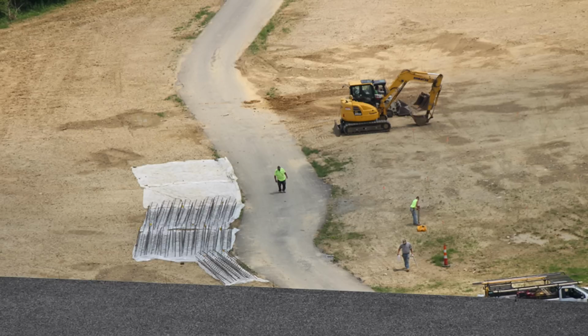Alright, so these photos were actually taken on Friday, May 24th, when I was at the park. And you can see flags and different markings where these footers are going to go. They're just starting to lay them out. And just to the left here, we got these rebar footers. These are what's going to go into the hole, and then concrete will go around them. So these are more structural stuff for better strength on these footers.